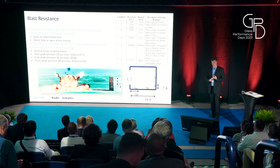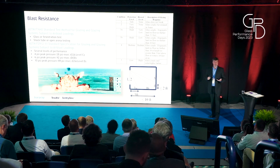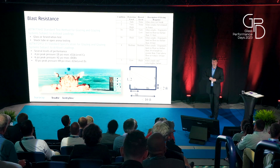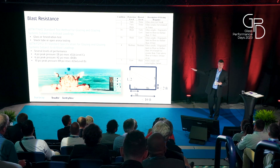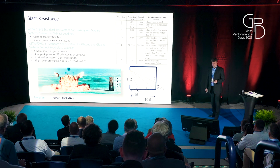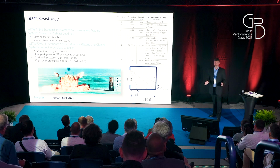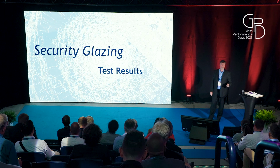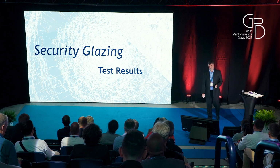It could either be a level 1, which the glass doesn't break, or it breaks but stays in place. And then it goes into more of, well, how far does the glass fly into the building and pose a threat to the occupants inside? Okay, so that's a brief overview of these test standards. I know we went really fast. So now let's look at the actual test results.